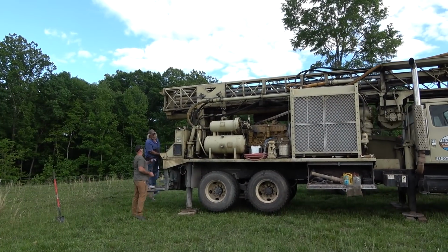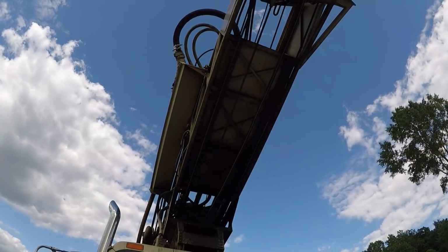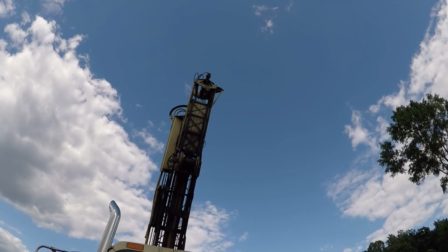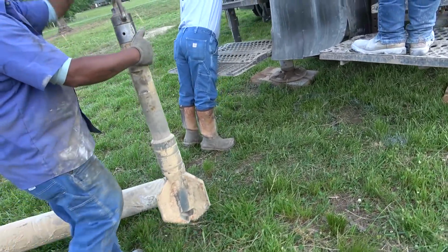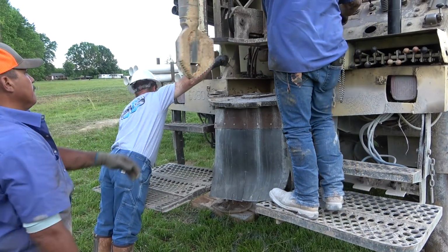All right, guys, what you're seeing here is pretty cool. These guys are leveling up the truck, getting the whole truck up off the ground. They're raising up this boom for the drill rig. There are a couple different type bits that they're gonna use. This is like a paddle bit. It's around 10 inches, and that will bust through the top of the soil here in a second.